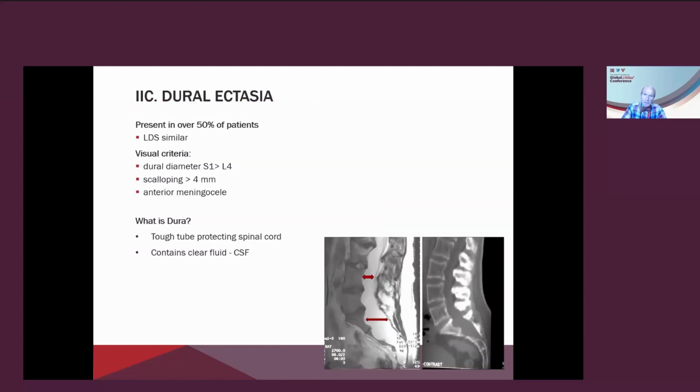More on dural ectasia. This is present in over half of Marfan patients. Same thing in Loeys-Dietz syndrome and Ehlers-Danlos syndrome. What is it exactly? It's a dura that gets larger and wider as you go down the spine, from the 4th lumbar vertebra to the sacrum, as opposed to it normally getting narrower.